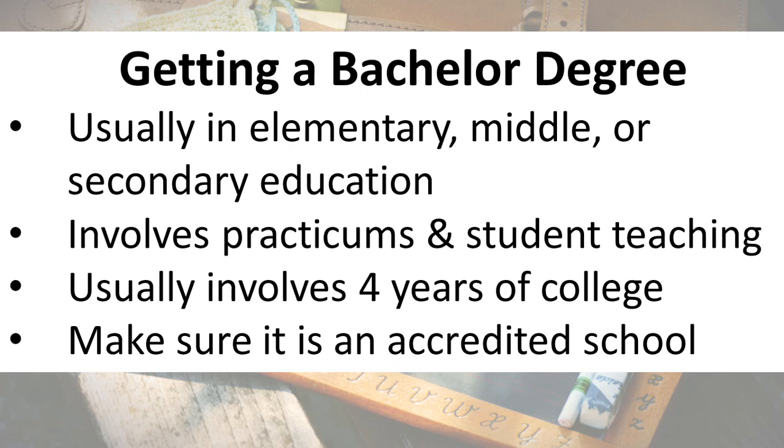Usually, a bachelor's degree involves 4 years of college. That involves 2 years at the associate level, which often involves general core curriculum, and then 2 years within the actual program itself, your junior and senior year, which is when all of your classes are education based, and normally when you have your practicums and student teachings.